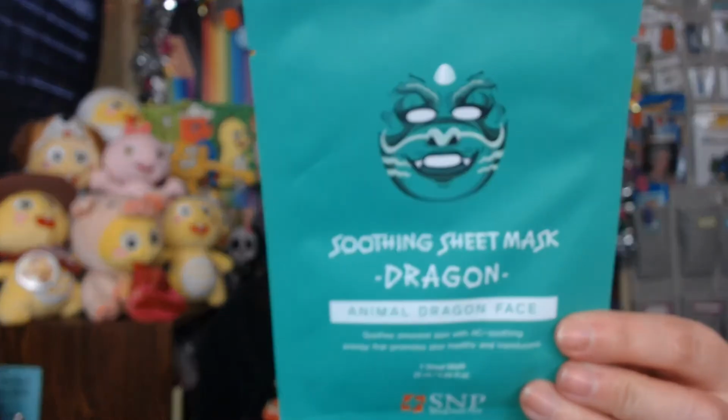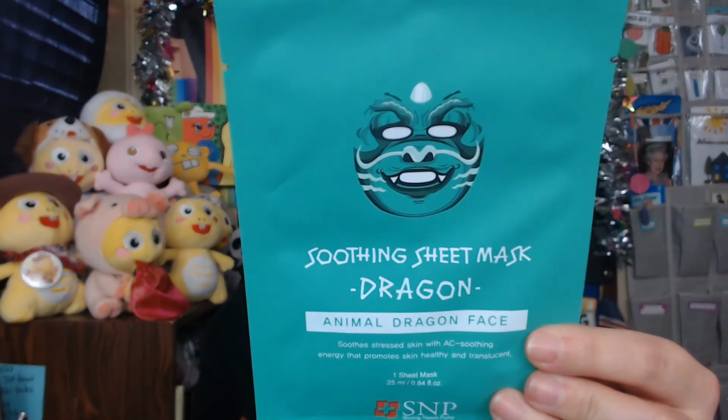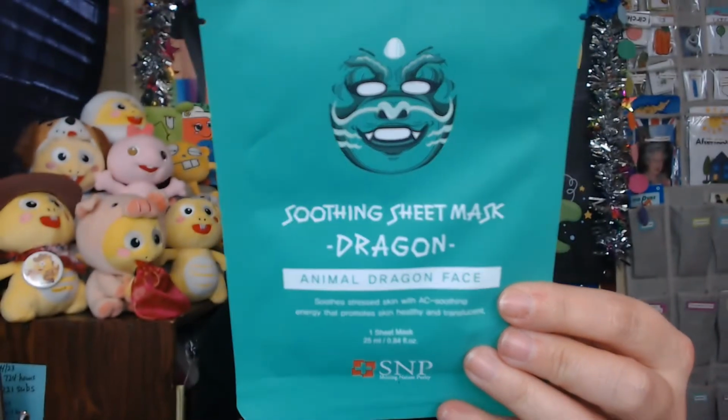Then a dragon face mask. I love it. Ward off dry skin in this super soothing mask that moisturizes and revitalizes your face with a blend of coconut water, electrolytes, and potassium.